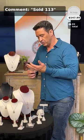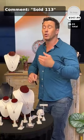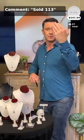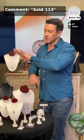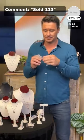But this is just really pretty. This would make that ideal as either a substitute for an engagement ring, or just a because ring. I can't say enough about the quality of that stone though. It is really speaking to me. The clarity on it, the cutting is just sensational. Ooh, loving that. So that was sold 113.